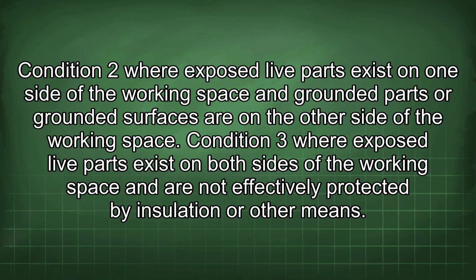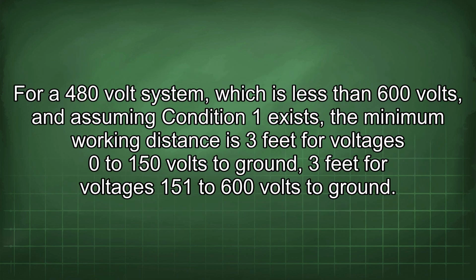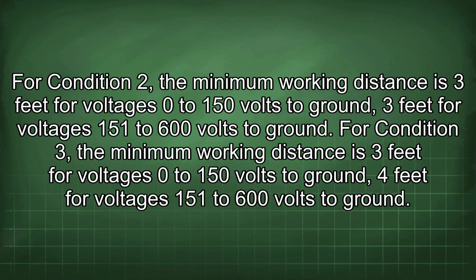For a 480 volt system which is less than 600 volts, and assuming condition 1 exists, the minimum working distance is 3 feet for voltages 0 to 150 volts to ground, 3 feet for voltages 151 to 600 volts to ground. For condition 2, the minimum working distance is 3 feet for voltages 0 to 150 volts to ground, 3 feet for voltages 151 to 600 volts to ground. For condition 3, the minimum working distance is 3 feet for voltages 0 to 150 volts to ground, 4 feet for voltages 151 to 600 volts to ground.